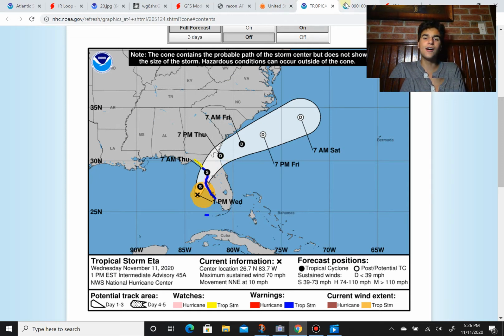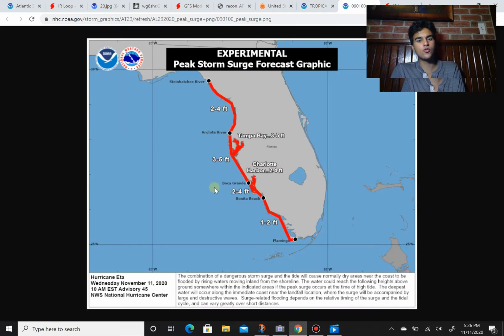So looking at the storm surge map, while this isn't the strongest storm in the world, it's still borderline a category 1, and you will experience storm surge, especially in Tampa Bay, where the bay is very vulnerable to any small rise in the sea level. So 3 to 5 feet of storm surge is expected in Tampa Bay. To put that in perspective, only 2 feet of water is needed to push a car.